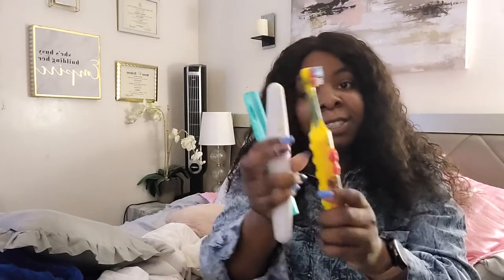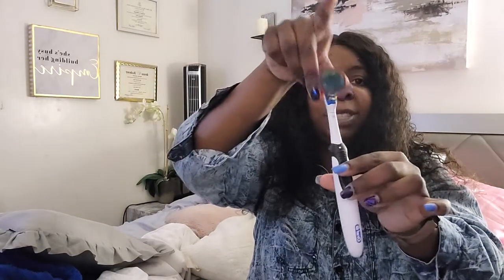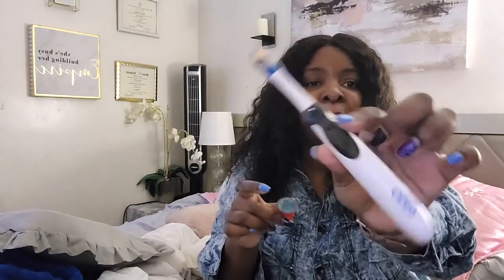My first ever, so I had to paint it with some nail polish to differentiate between me and my children. And then this, it came with this cover. I just switched over to this one. I got this one, Oral-B, from Walmart. This was $5. Y'all, I thought these toothbrushes were like $20, of which they can be up to $200 because they come with the water picks and all that stuff. I ain't doing all that.